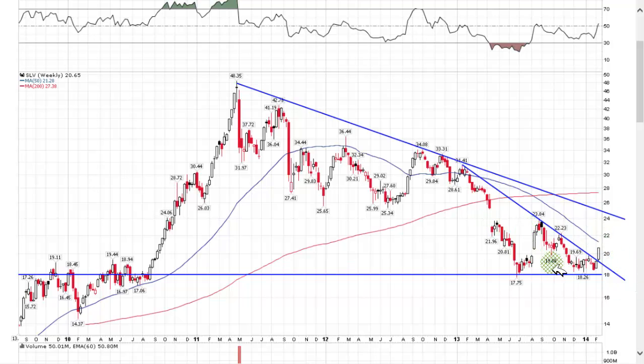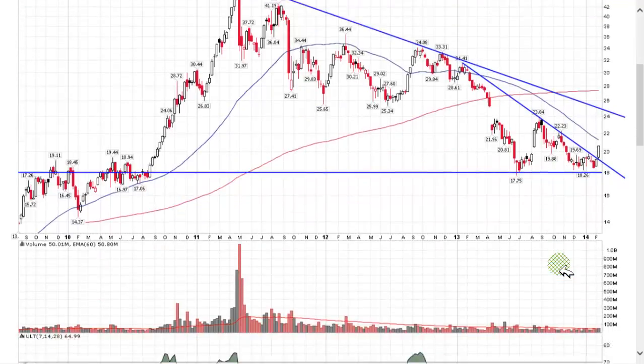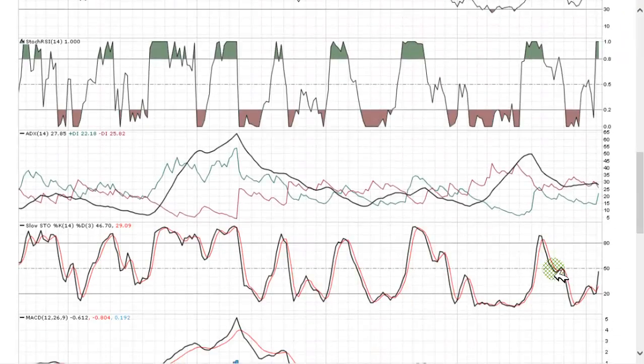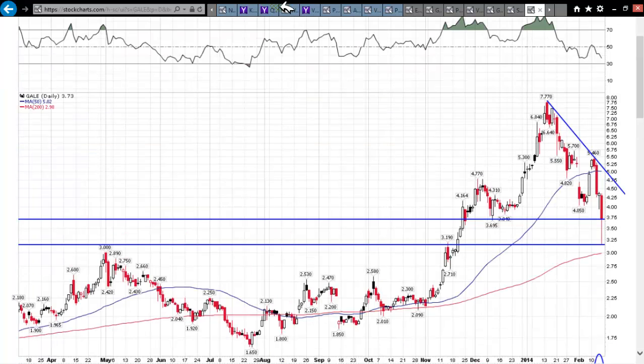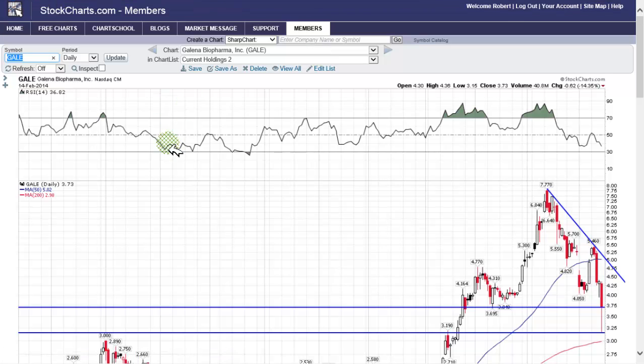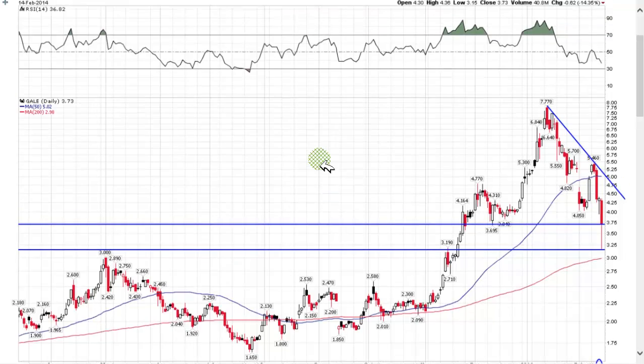However, I think that the iShares, the SLV, is a buy, and a long-term buy at that. I like it a lot. Really good double bottom setup and a higher low on the weekly chart. SLV is a buy. All right, next stock up is symbol GALE, Galena Biopharm, for fellow member Dimitiri.